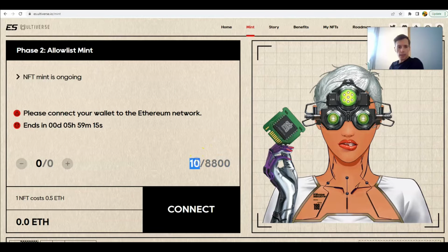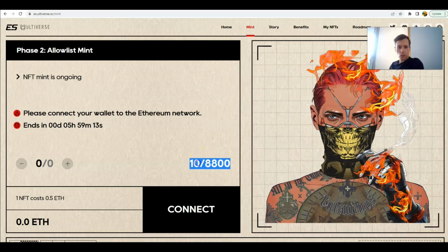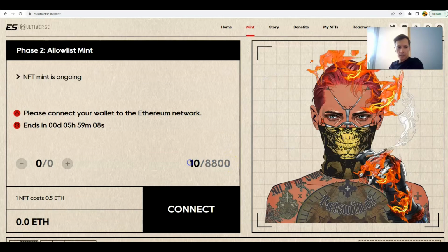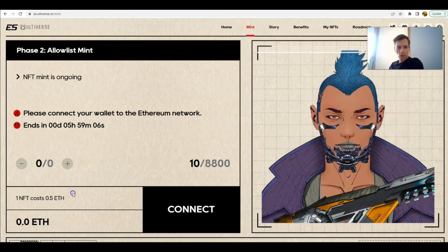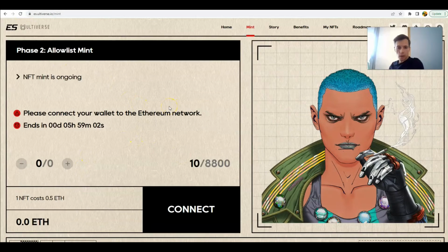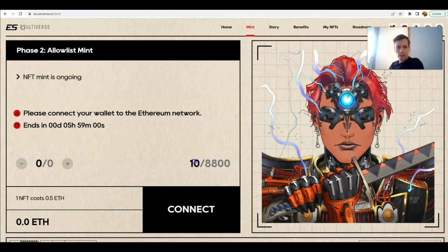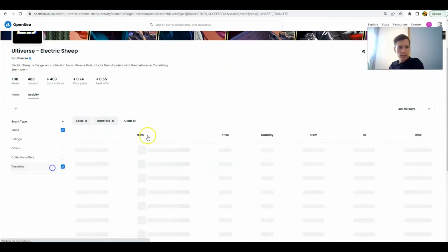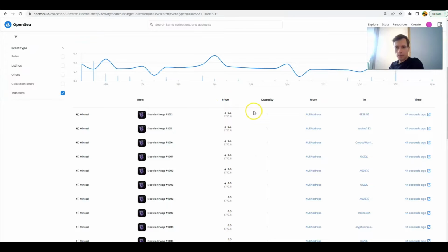All right, here we go. You can actually see, I like it when it shows you, because when it doesn't show you, this is obviously lagging. This is a bit of a lagging indicator, but you can see here it shows you how much it costs and everything. It's probably best to refresh because it's going to be a bit crappy. It's basically saying 10 a minute. Now, this is really not going to be too fast. The best way is to go down to transfers and actually see if people are minting these.